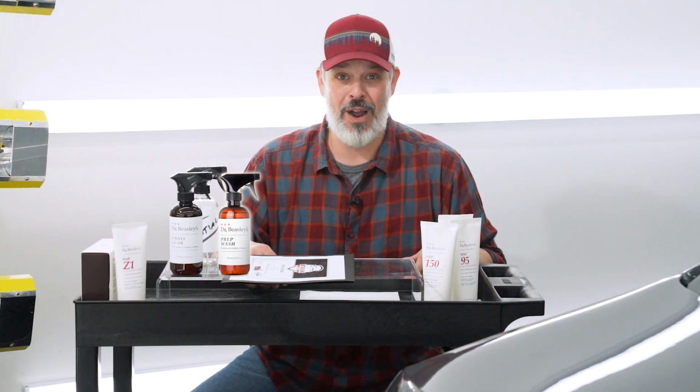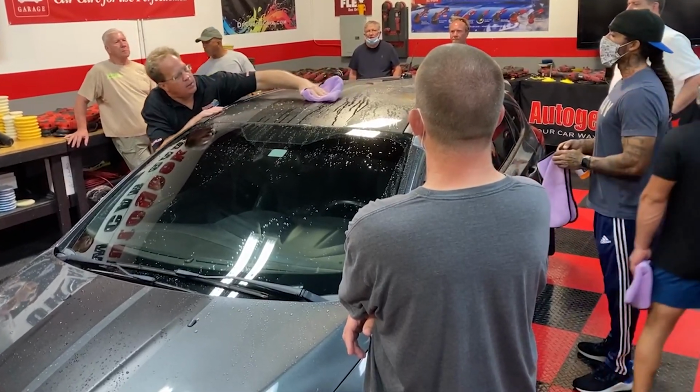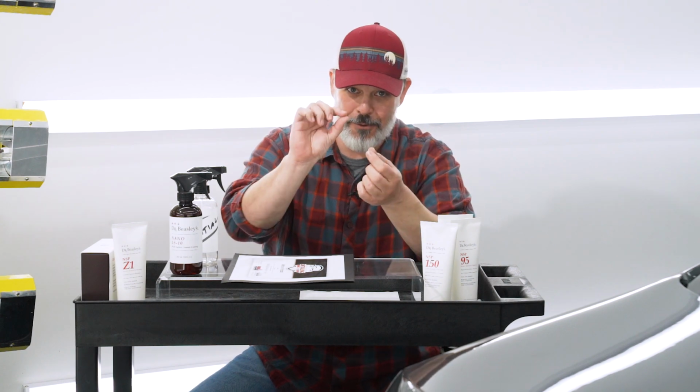What was that car prepped with? The Dr. Beasley's prep wash. I mean, Mike fell in love with this stuff, man, and it is awesome. So we can't wait to get it out. We're just going to do a couple last tweaks on the formulation, and then we should have this thing ready to rock and roll here in the next, hopefully, 6-8 weeks top. But I'm hoping to get this out to you as soon as possible because this product is going to be a rock star.